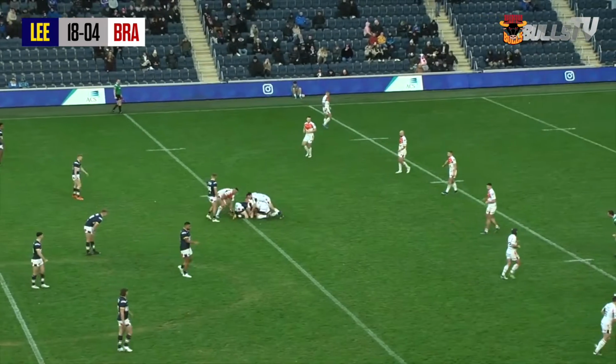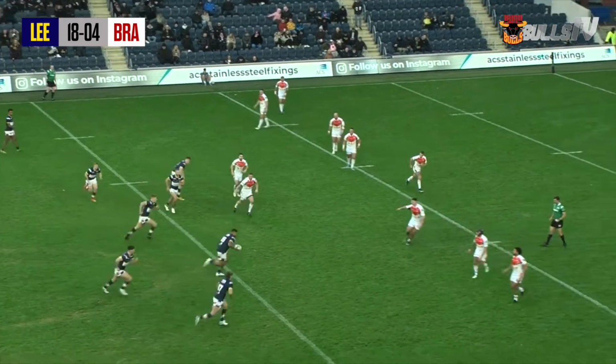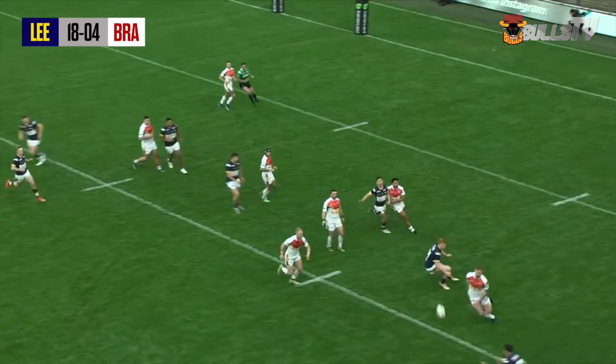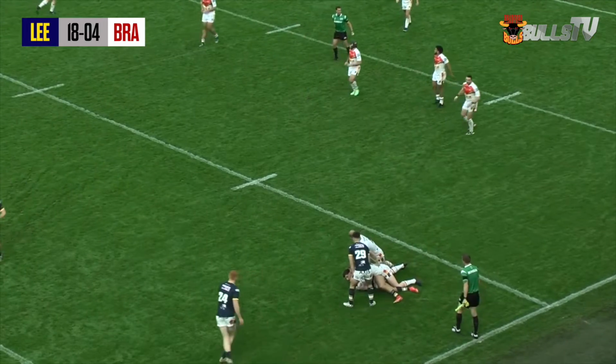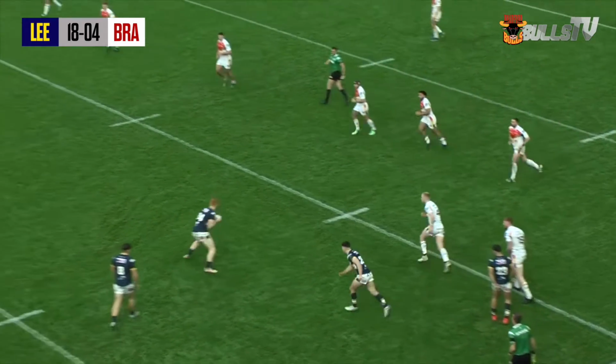To the Leeds Rhinos, 30 metres out now in front of the Bradford post, centre field position. Ball goes now down the middle channel once again. Big strong carry from Lissoni as Roberts has lost the ball behind himself. Picked up there by Tindall. Tindall's wrapped up there by Ben Blackmore and Kieran Gill.